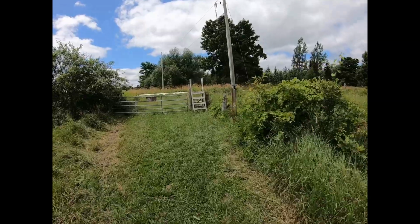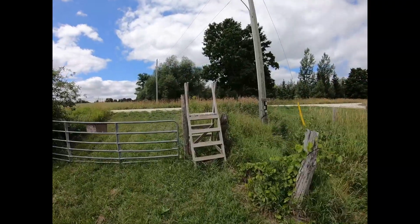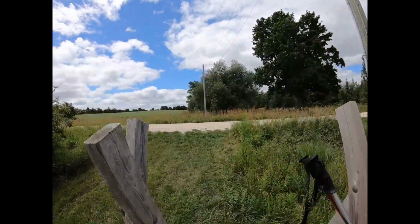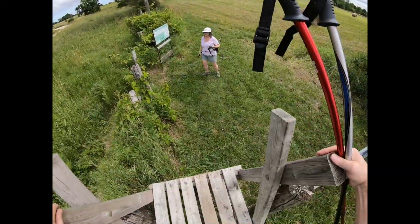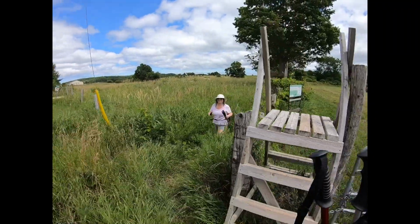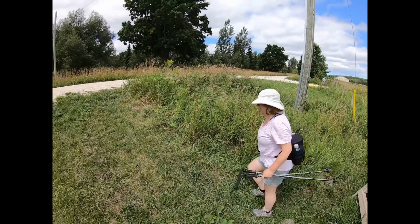And look what we have here. John Will, this climb's for you. Concession 10. Oh. Cheater, cheater, cheater! JW, you don't get the other person climbing.